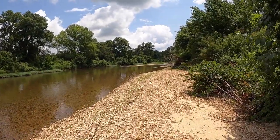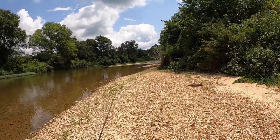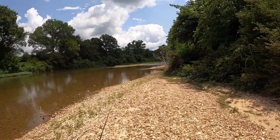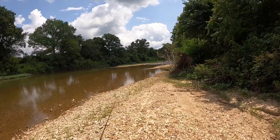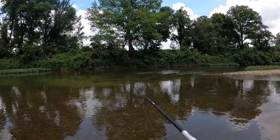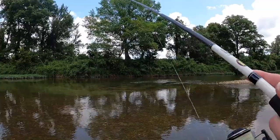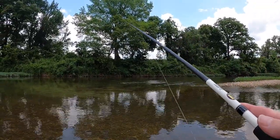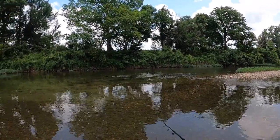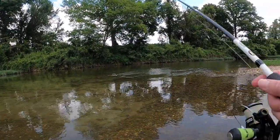And see if there's anything around this rapid water. I'd love to catch one nice little smallmouth down here. I'd love to catch 50 of them, but I'd love to catch one. Somebody's eating somebody right there. Let's check it out. That looks like a little smallmouth right there. Where are you going, Chief? That's a little smallmouth. I saw him. I spooked him. That's definitely a little smallie.